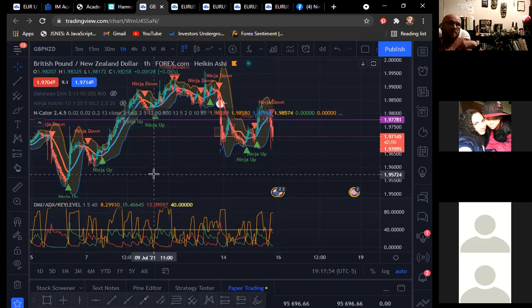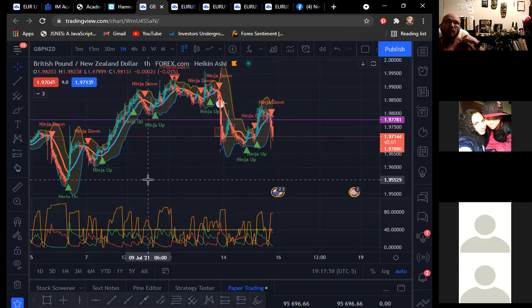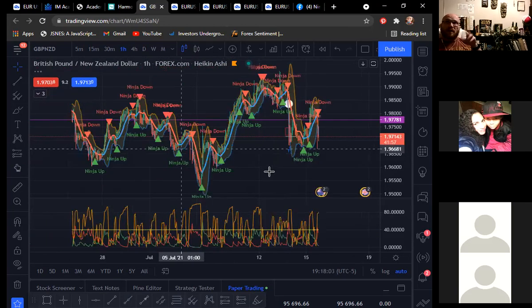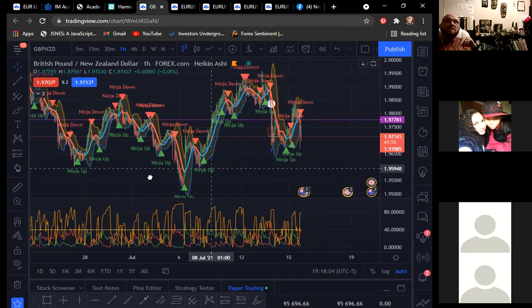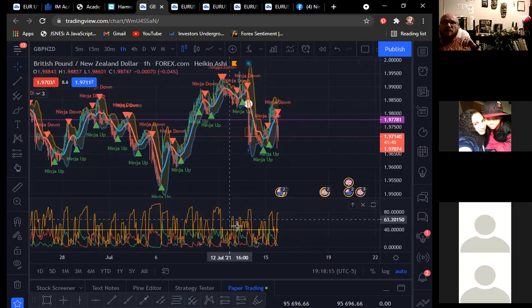I use forex.com charts. Those charts don't show volume, which I think is awful. And I might end up switching to Oanda, but as of right now, I'm not using volume to trade. This indicator right here is really easy to use.